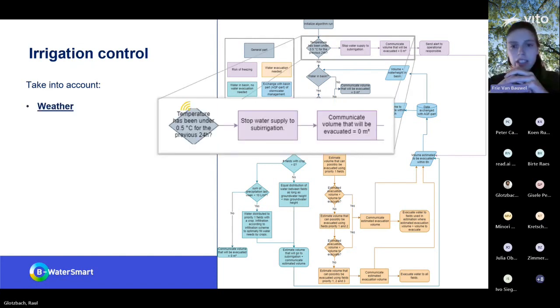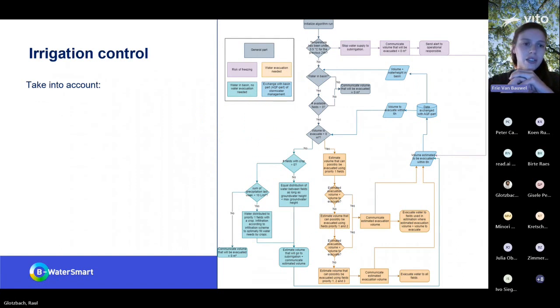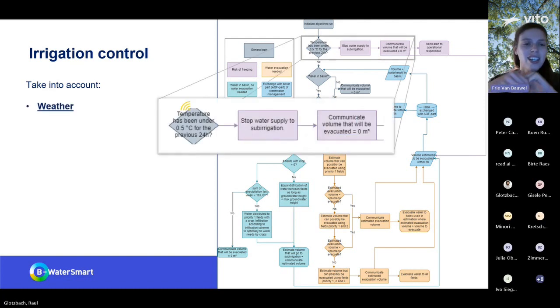Next to giving you an idea of what was taken into account, I also added some yellow symbols. Yeah, you can go to the next slide. Thank you. Like you see here in the scheme, that's to indicate where we need a measurement from the field. So that is where we need some sensor data that was installed on the field.